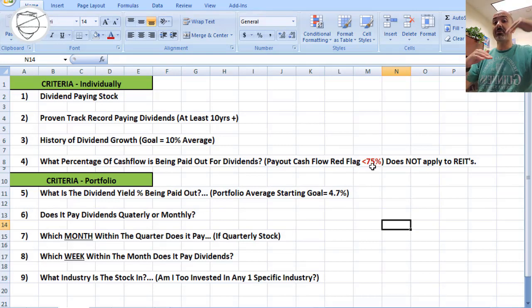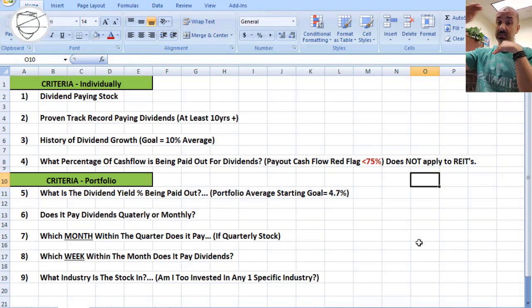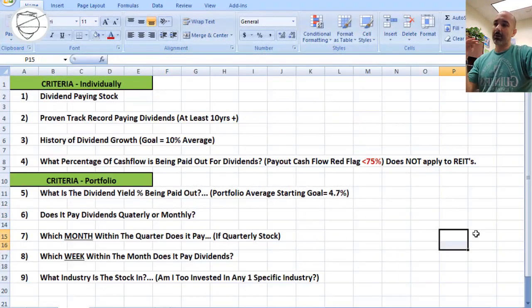The criteria, if it was 75% or higher, that doesn't mean I'm going to stop investing in that company. That just means I'm going to keep an eye out, quarter after quarter, to make sure that it's still paying out dividends. When it gets higher than 75%, it's a red flag that next quarter or next year, they may have a down year and may not be able to afford to continue paying out dividends, or at least continue the growth of paying out dividends. As long as my ship is steering in the right direction to reach my goal, then it's all good. Now, my criteria as far as how each individual stock fits into my portfolio.